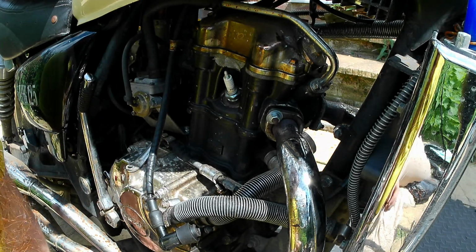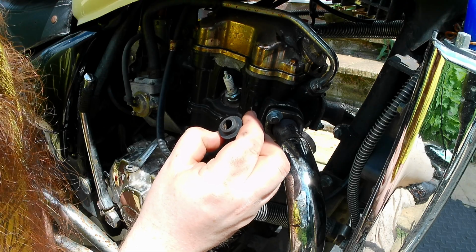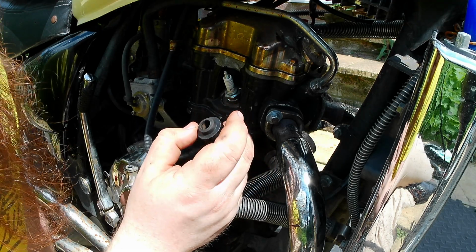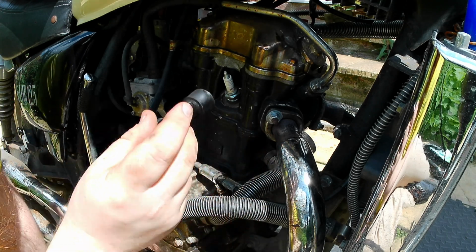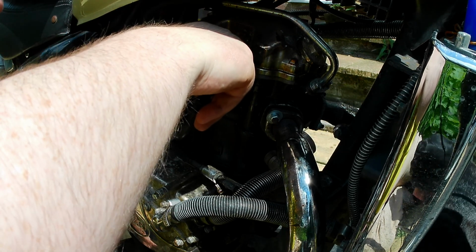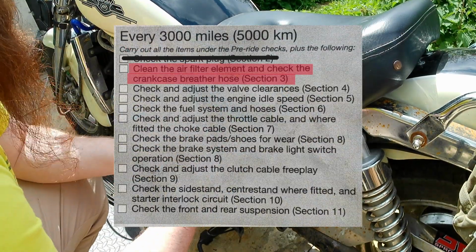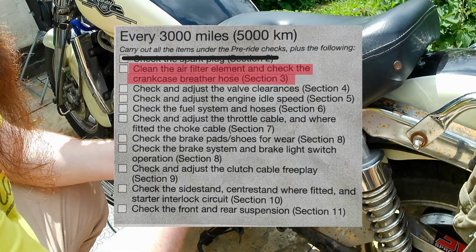There we go. Check the end of my lead. No, that looks good. There's no signs of corrosion on that either. It's a copper lead in there, so you're looking for green material forming on it, but that's looking good. So let's pop that back on. Right, okay, next job. Next up is the air filter element and crankcase breather hose, which is here under the seat.